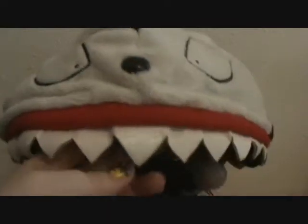This is really cool too, because I don't really see very many of these on eBay when I'm looking, and I had to get this because it's the Vampire Teddy. It's a hat. I'm not going to be wearing it, but I thought it was pretty cool because it came from Disneyland, and it's got the original tags still on it. It was in really, really good condition.